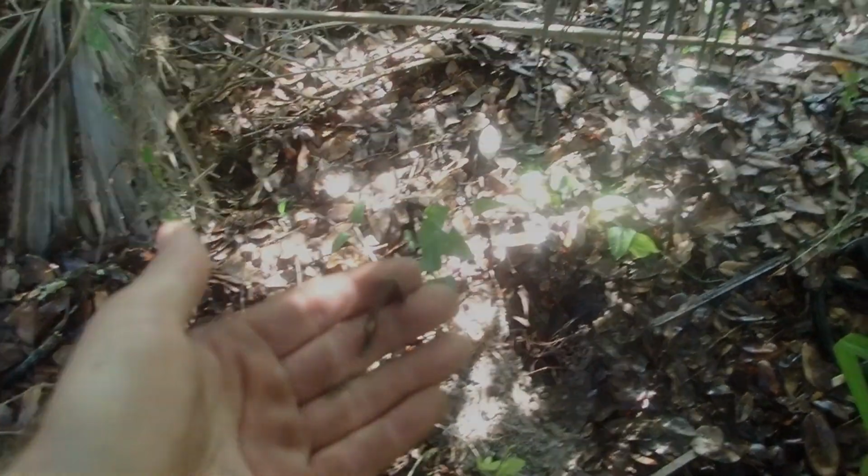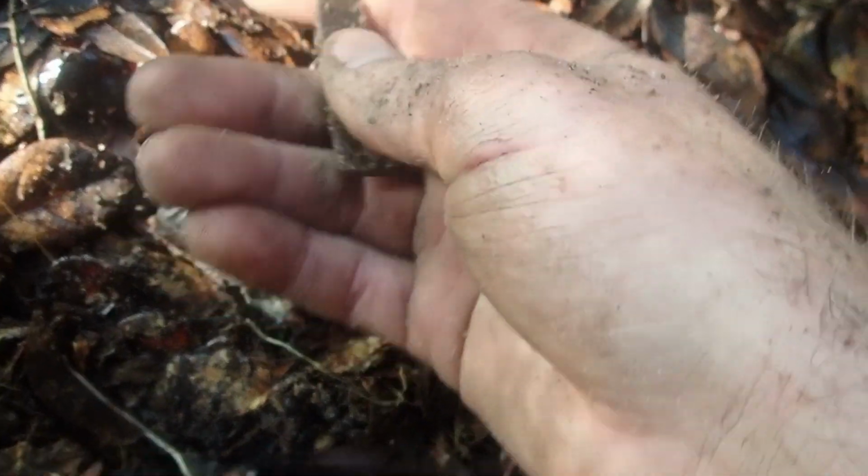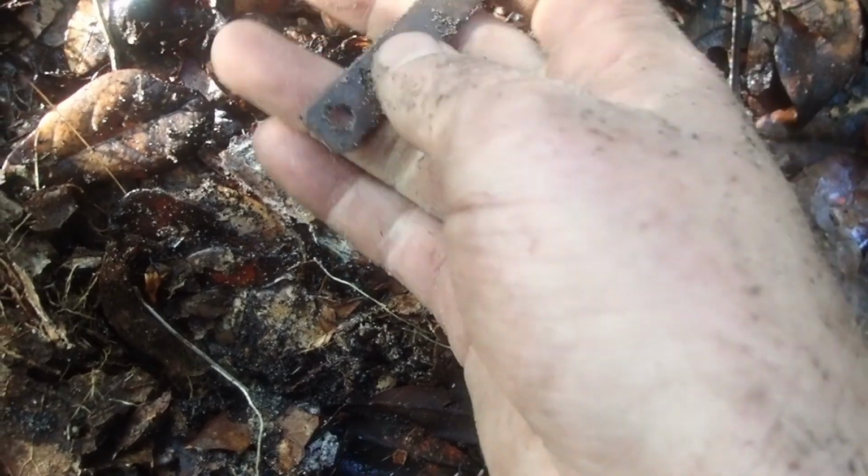Yippers, that's it. Bad signal turned good, very deep, like over a foot. I could see something right down here. Looks like brass. Huh. What in the world are you?